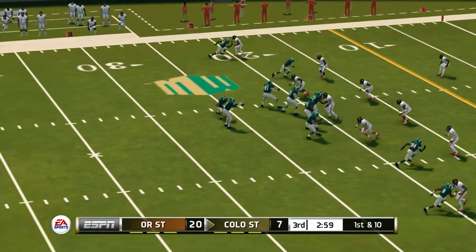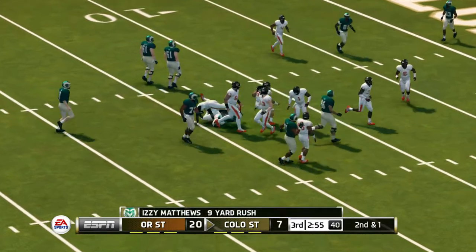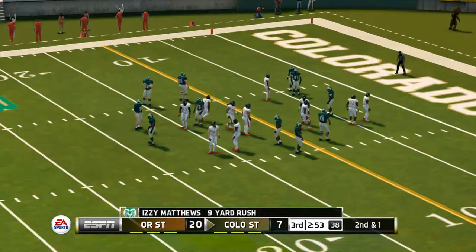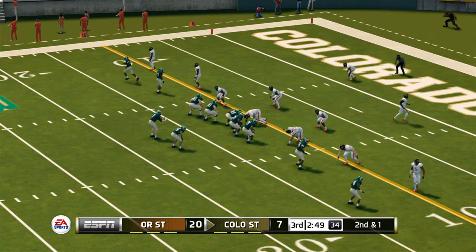Here we go! He's into the open field. He's taken down at the 12. Call it a gain of 8 yards. That brings up second and one.